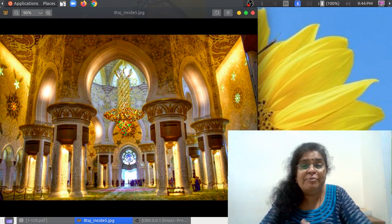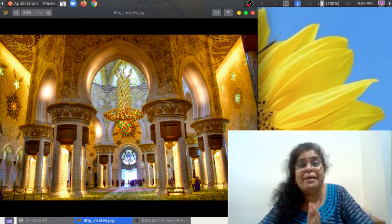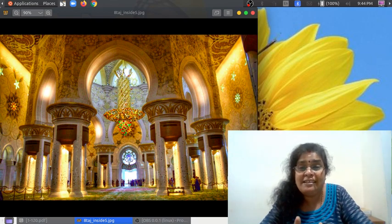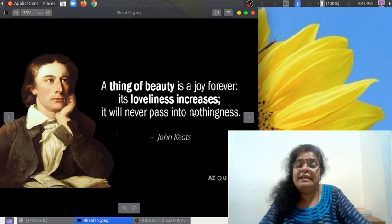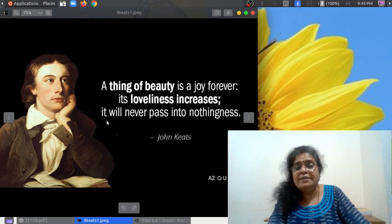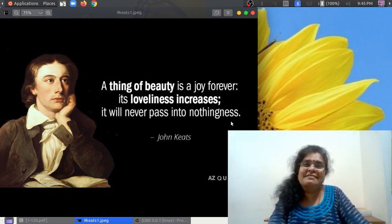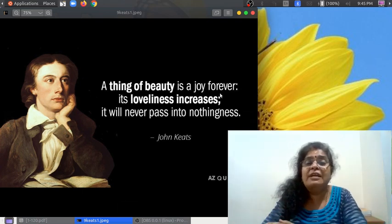So, a thing of beauty is a joy forever. When we see this beautiful thing, we become happy. Every time we look at Taj Mahal, we become happy. A thing of beauty is a joy forever. Its loveliness increases. It will never pass into nothingness. That is the words by John Keats, an English poet. So, remember this line, a thing of beauty is a joy forever.